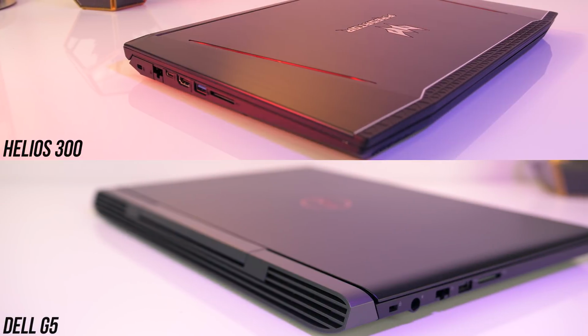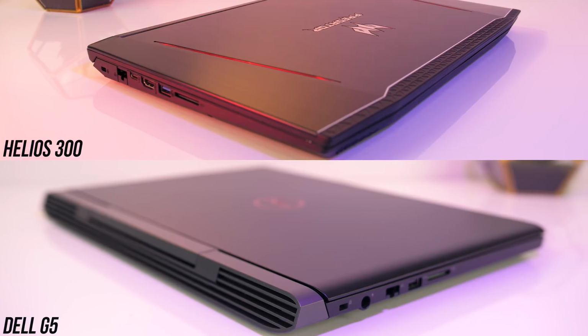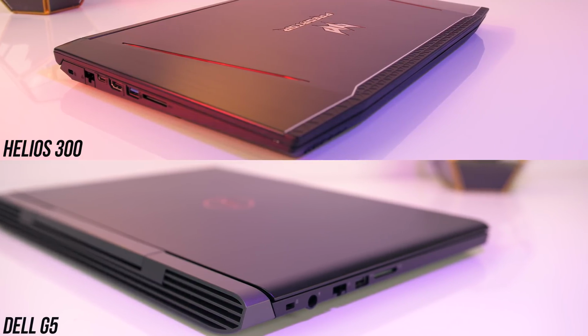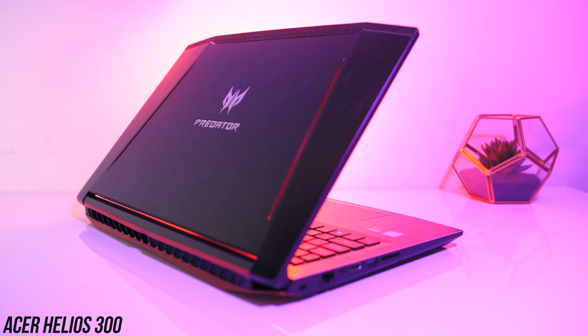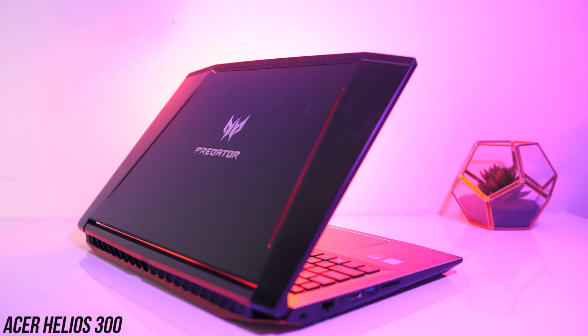At idle, both were fairly silent. The G5 was just a little louder, which was interesting as it had warmer idle temperatures. While gaming, the Helios was just a little louder, although it was close. And then under stress test and with the fans maxed out, the Helios was still louder. Likely as it was running hotter as shown before, possibly due to the slightly more powerful graphics.